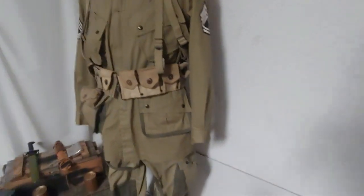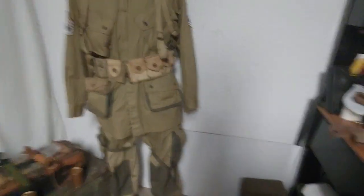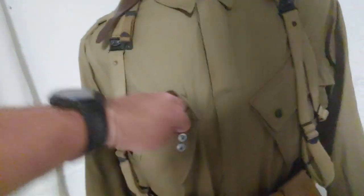For you guys getting into the hobby, I can't express the importance of pocket filler. When these guys landed, they had all their belongings. I need to put some more in there. Right now, I got two t-shirts in this pocket. I got a t-shirt in that pocket. That pocket's nice and bulgy. I actually have my parachute material that a lot of the guys put on their necks.